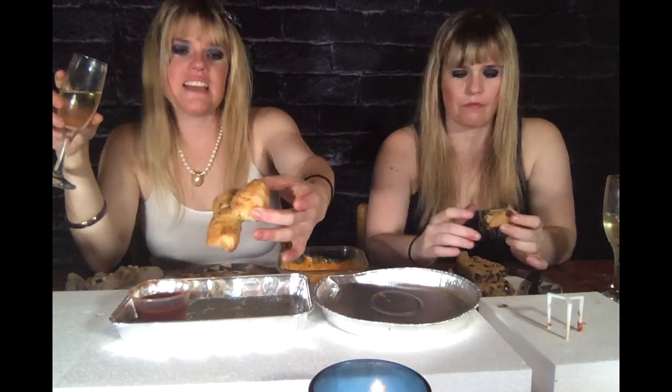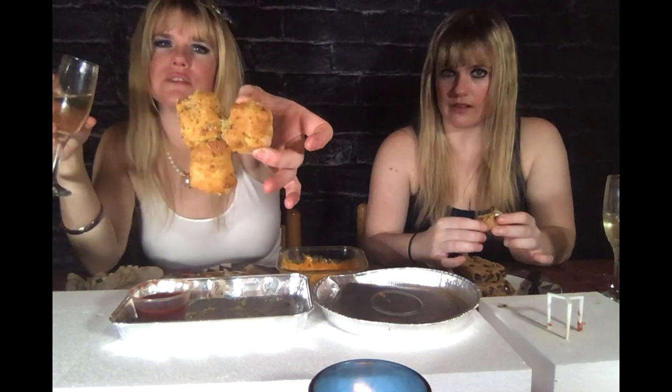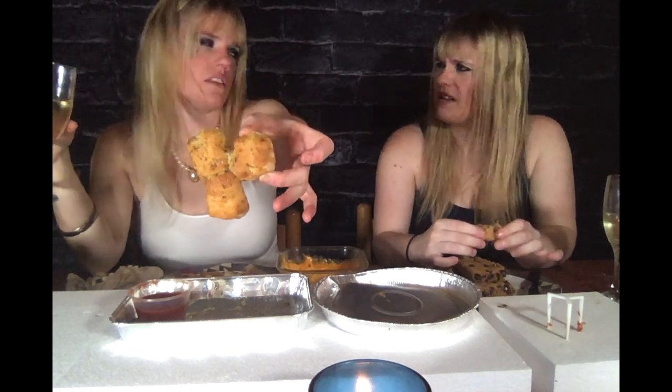I think I like it a little better than the garlic knots. I wasn't as impressed with those. I bit into it expecting there to be a big glob of cheese, and there wasn't. This is just a little sloppy. It wasn't even garlicky. That chocolate is pretty euphoric, though. It would be really good with vanilla ice cream on top of it, though. Mm-hmm.